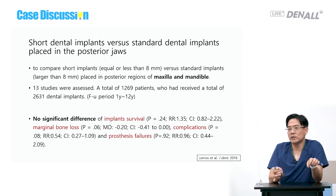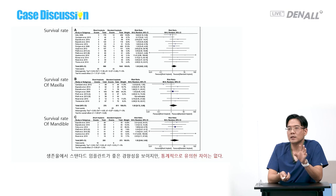Short implants of less than 8 millimeters being more stable, once you have that conclusion, there will be a generation where you don't really need to use long ones anymore because there is scientific proof. So now I also go with about 8 millimeter implants. In another systematic review, short and long implants were again compared. The reason I chose this literature is that for implant survival, marginal bone loss, complications, and prosthesis failures, statistically there's no significant difference.